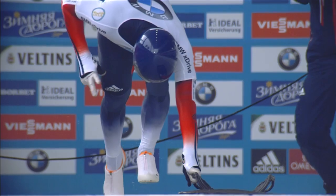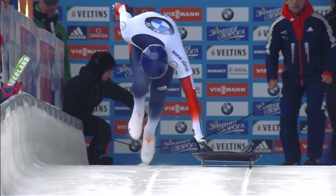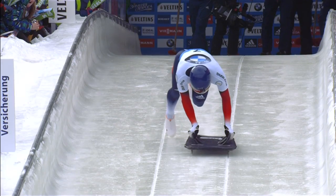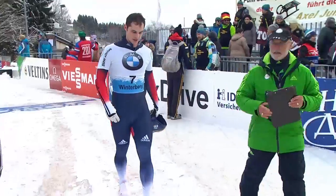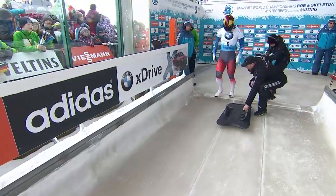Look at the hands, like a sprinter. I mean, he's track and field background. Pull with the hands. Now watch him cross over and launch his very tall 6'3" frame onto a sled. Everybody's got a different technique and how much pressure goes on the sled when he hops down. Very pensive looking Dom Parsons for Great Britain, lying in 6th place at the moment.